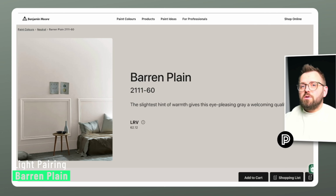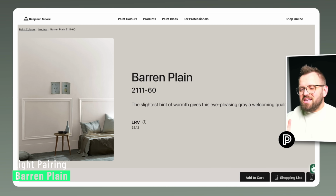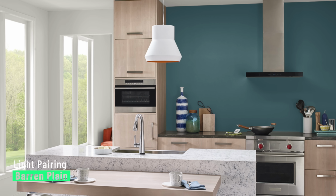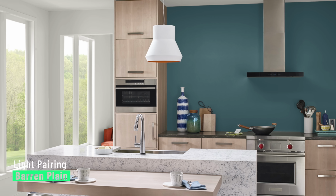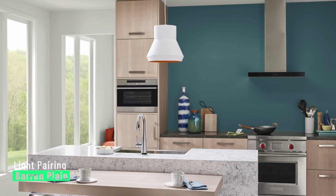62 LRV, so we're getting a bit towards the lighter mid-tone territory. This is actually a very, very good spot for a color to be if you're using it as a wall color. More general purpose use, I guess you could say. There is a great compromise between depth and not feeling too heavy as a color.